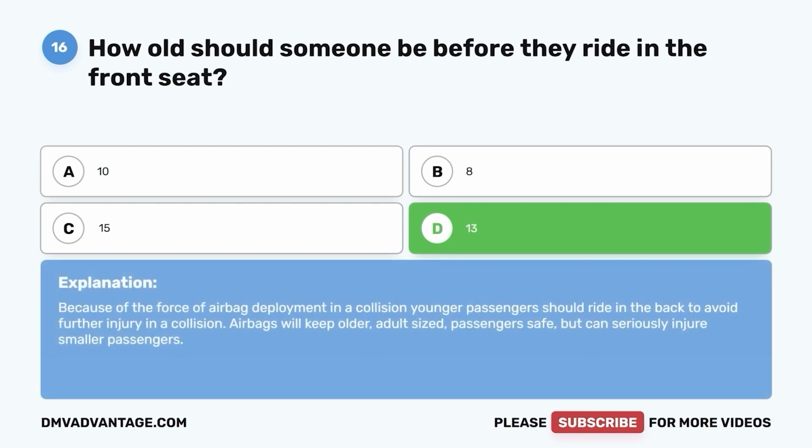13. Because of the force of airbag deployment in a collision, younger passengers should ride in the back to avoid further injury in a collision. Airbags will keep older, adult-sized passengers safe, but can seriously injure smaller passengers.